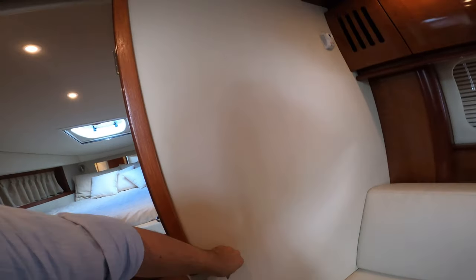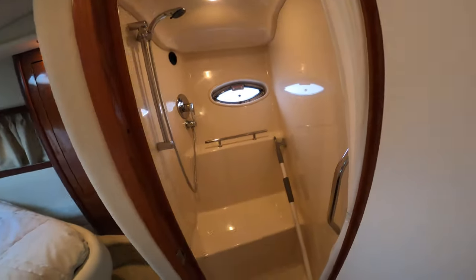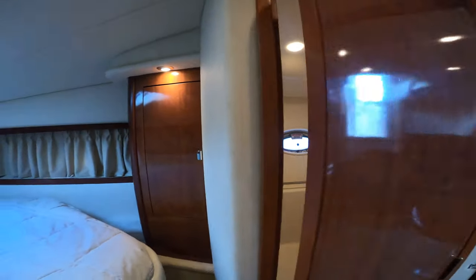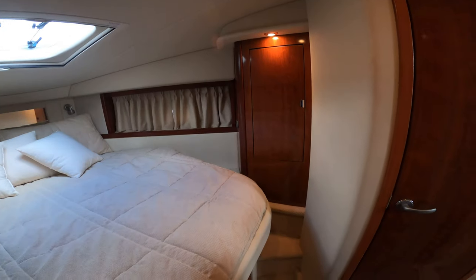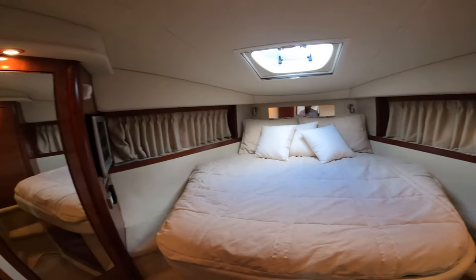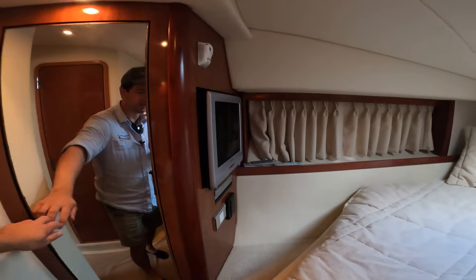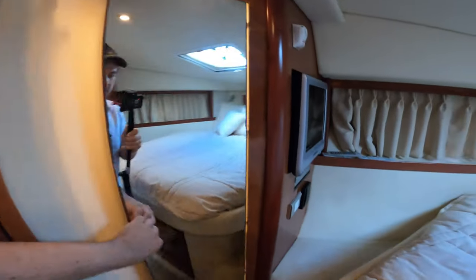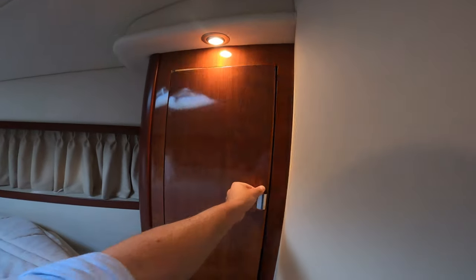Okay, and a separate shower, which is another, just got the boat hook in there for now, but you get the idea, which is lovely. Proper island bed on this one, so two adults are going to be comfortable. You've got side hull windows, you've got an opening hatch, we have air conditioning, it all runs off the generator. There's a control in here, little lights that light up the hanging lockers on both sides.